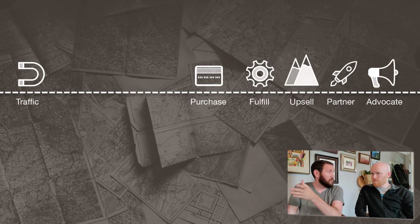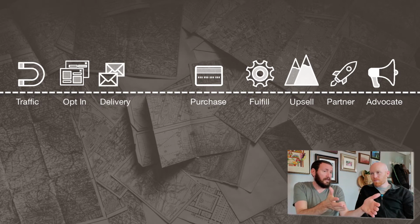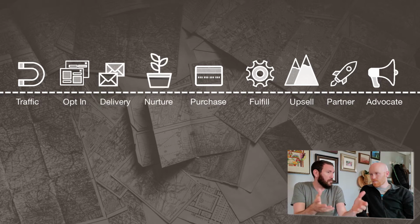And usually that starts with traffic or awareness, an opt-in of some sort where they gave you their information, the delivery of that opt-in, and then ideally they would jump right to purchase, but I like to include a nurture stage for people who just need a little more hand-holding. So the sum of those stages is, from left to right: traffic, opt-in, delivery, nurture, sale, fulfill, wow, upsell, and partner, right? Those were the 8 or 9 stages.